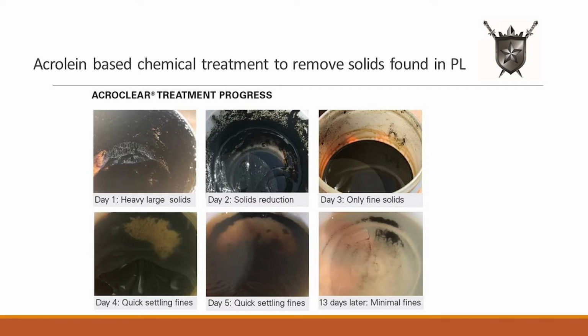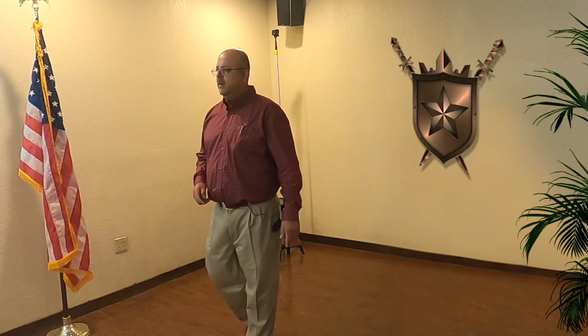Here's their chemical treatment. First day, heavy solids. Second day, and so on. 13th day, minimal solids. So the Excalibur Shield helped them with more pig introduction, more of the right chemical. They got their MPYs figured out, solids, whatnot. They're trucking along now. They converted their pipeline to this new product, this natural gasoline.